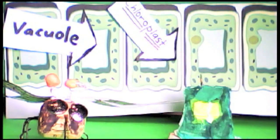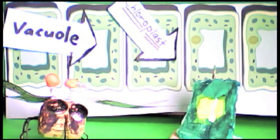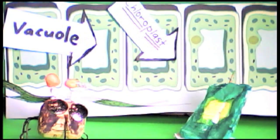You see how many chloroplasts we contain? You see our cylindrical shape? All this is to absorb as much sunlight as possible. With this much sunlight, photosynthesis would be so much more efficient. Thank you so much.